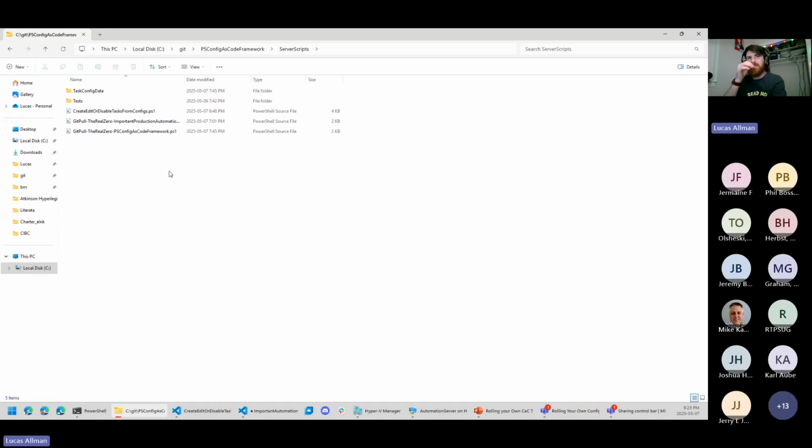And so the server scripts folder, this is where I'm going to store a couple of different things. I have this PSConfig as code framework repository. It's a GitHub repository, and I clone that to my automation server. Within that repository, you are going to have two important concepts, let's call them concepts. One is the task configuration file, which we went over. It describes scheduled tasks. That's what these are here. I have three of them.